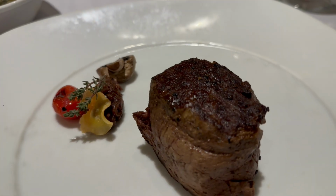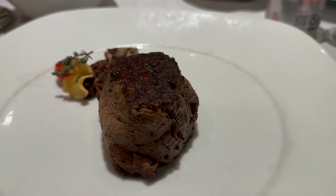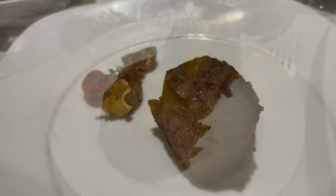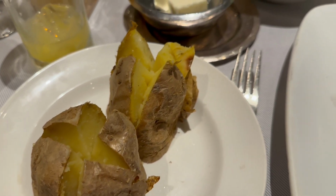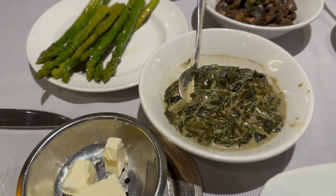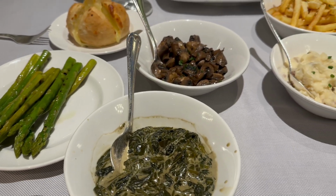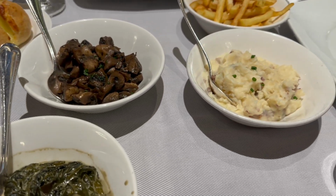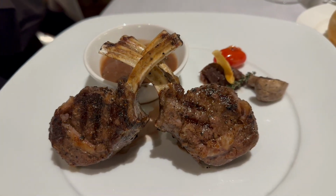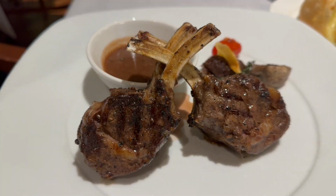For my main course, I went with the 4 Sixes Ranch 7-ounce filet mignon, and our waiter brought out one each of all of the sides, which were the Idaho baked potatoes, creamed spinach, grilled asparagus, sautéed mushrooms, red skin mashed potatoes and parmesan fries. For a main, my other half went for the 9-ounce New Zealand double lamb chops, which she said were really succulent.